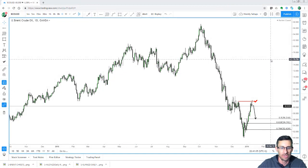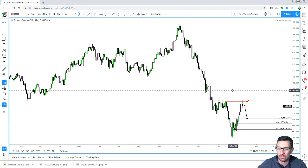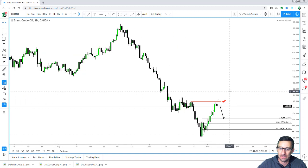All right, the first chart I want to go through is Brent crude oil, and I've got a daily chart here in front of me. As you guys know, Brent had its worst run, I think, in probably forever, and after that it's made this bounce over here. Even though I'm still bullish on oil in the long run, I believe we can have a little bit of a retrace, at least, if not maybe even a bit lower.